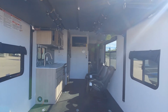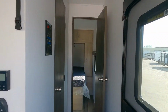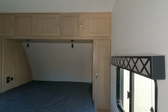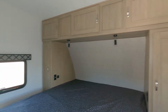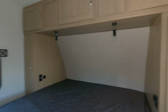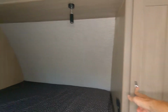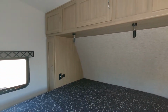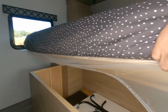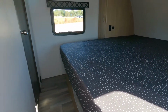The garage area is 15 feet 9 inches long, and notice the floor and the D-rings continue all the way up to the front of the cabin. So as we dive into the master suite, we have a king-size bed that's 70 by 82 inch king-size bed with cabinets overhead. There's emergency exit windows in here, USB ports, 12-volt power ports. Here's your closets, one on the left and one on the right. And then some additional storage, of course, down underneath the bed here with another dining table. And it does come with a bedspread as well as standard equipment.